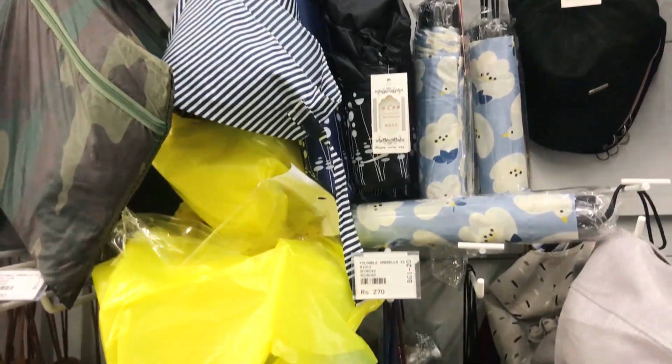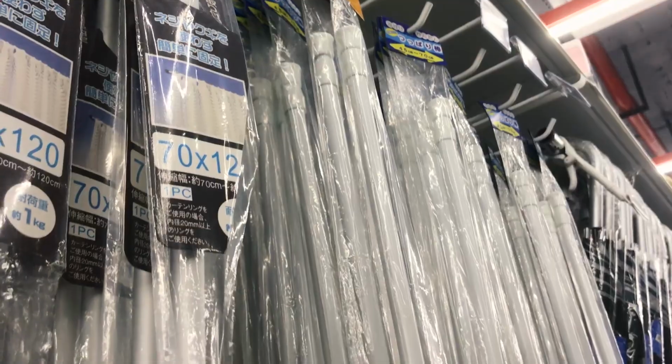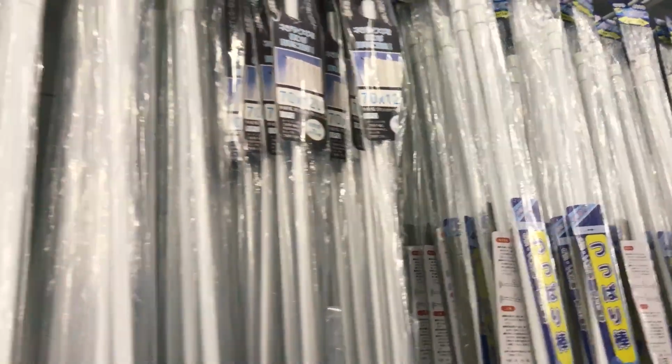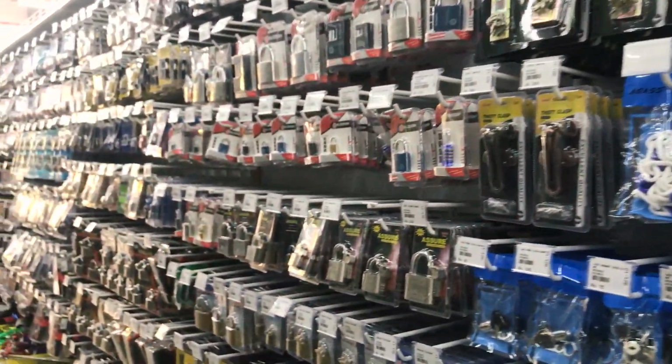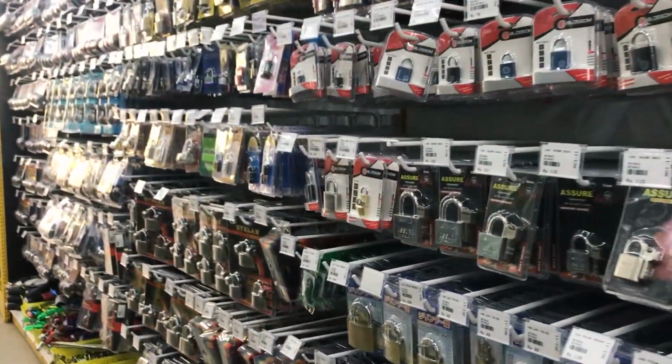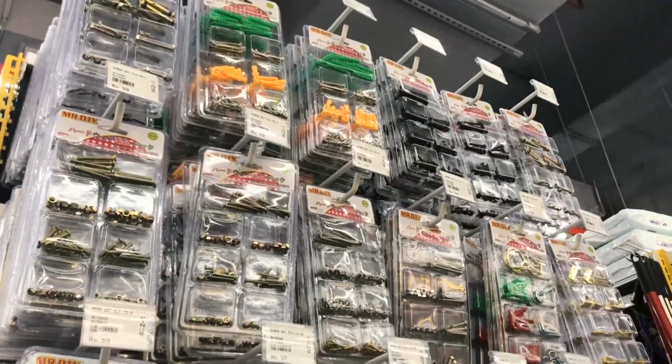Even though it's not monsoon now, they had some really cute umbrellas in the store. MR.DIY is a home improvement store, so there are curtain rods and curtains of different colors and sizes. Here there is a huge variety of tools. You can see behind me there is a whole lane dedicated to tools.